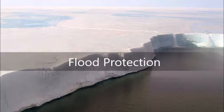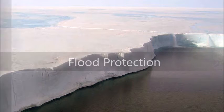Tide gates are a common prevention structure for low-lying communities in the tidal zone. The gates close during high tides to prevent water from overflowing inland, and they are kept open during outgoing low tides, allowing drainage.